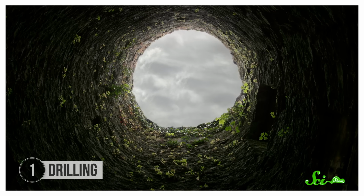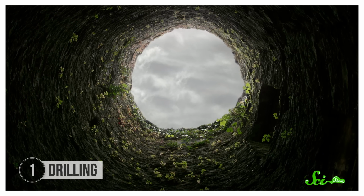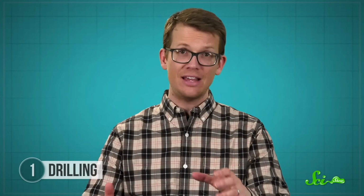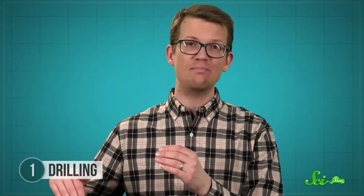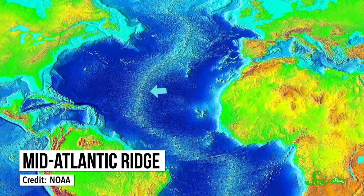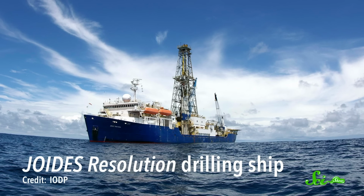Let's start with the obvious one, just digging a big hole. No one has been able to dig down to the mantle yet, but that doesn't mean people haven't tried. In 2005, for example, an international group of researchers called the Integrated Ocean Drilling Program set out to reach the crust-mantle boundary. To do this, they targeted a thin point of crust located on the floor of the North Atlantic Ocean. And in the end, they weren't able to get there.